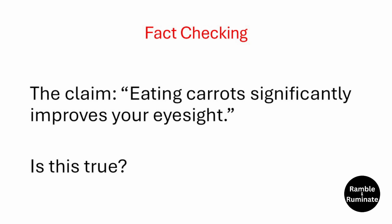Well, when I looked into this, I found studies and so on that suggest that carrots contain vitamin A, which actually does support eye health. However, they don't significantly improve eyesight in any measurable way. So the claim is false.